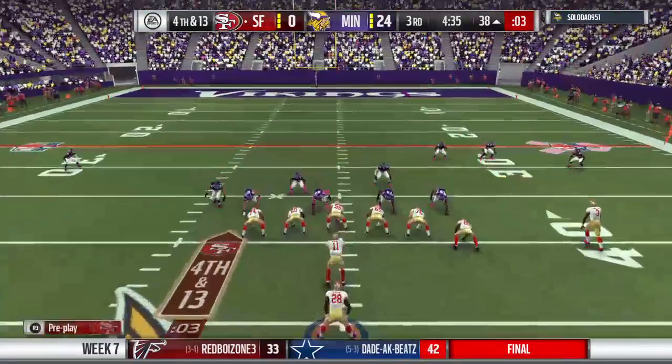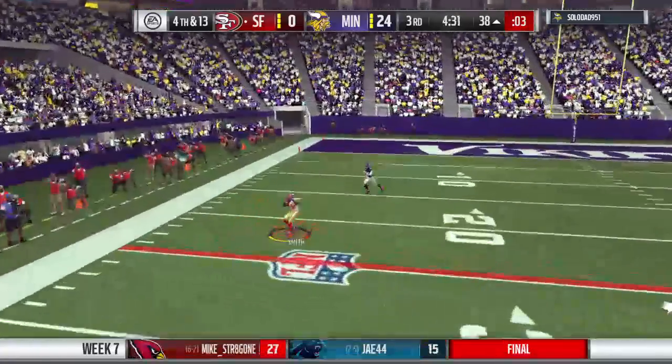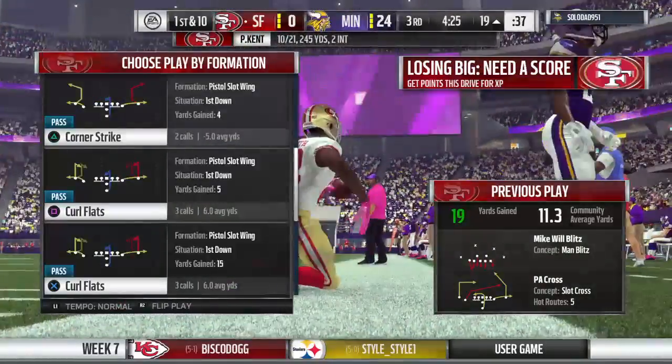Time running out here on the play clock. He'll drop to throw. The open man is Smith. And he will have the 1st down across the 20 to the 19-yard line.